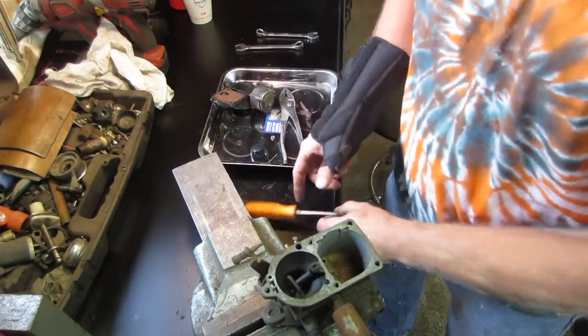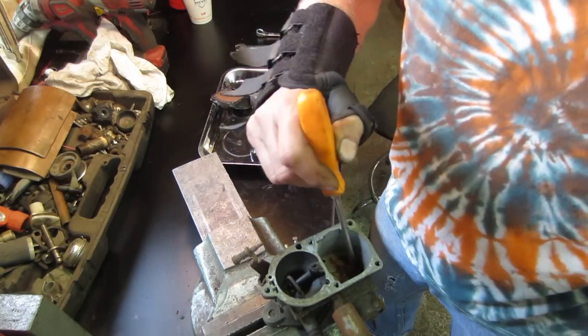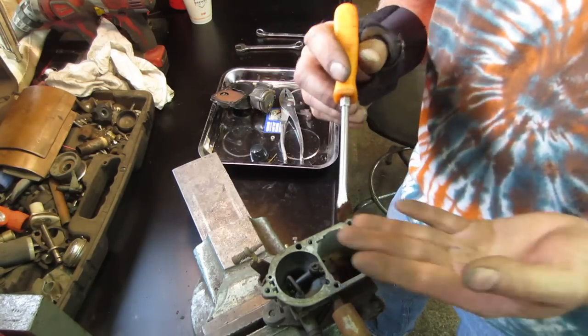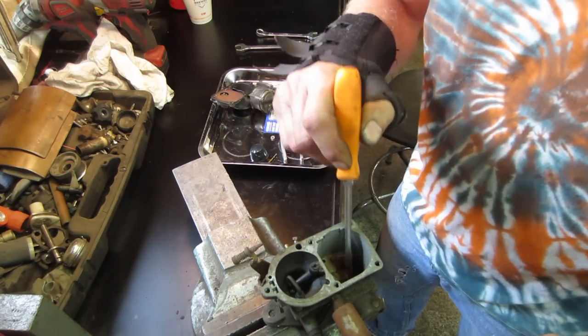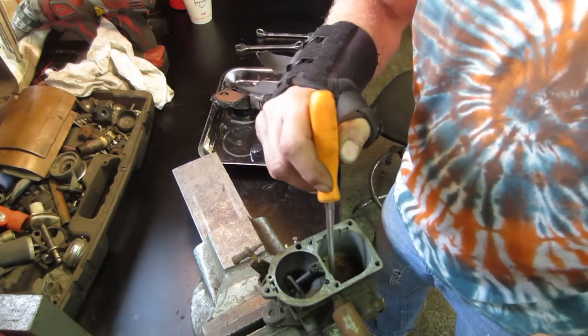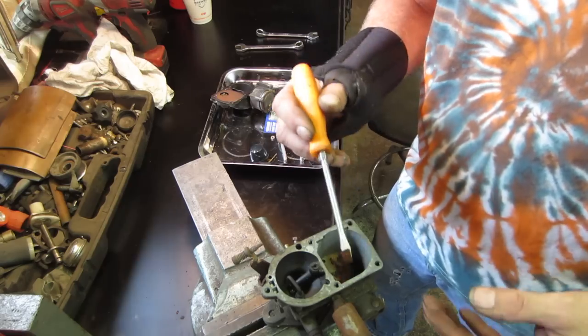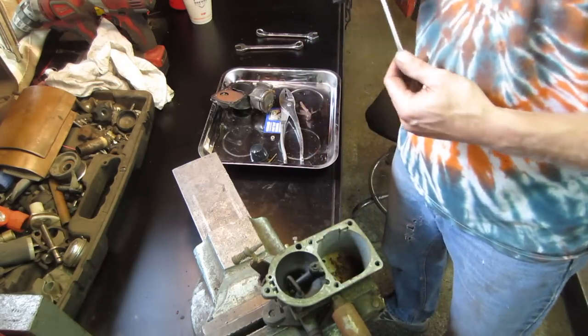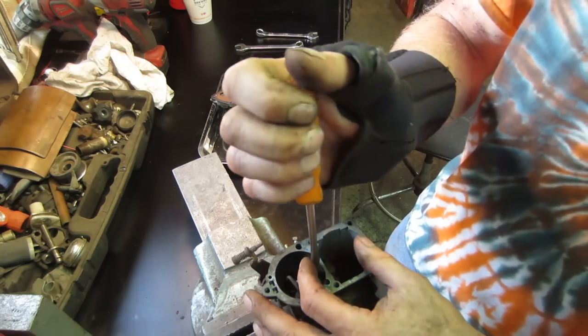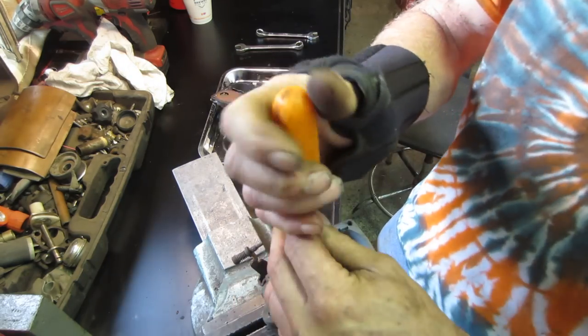Now it's got crud in the bottom, but I wouldn't exactly call that a lot of crud in the bottom. There's your carburetor. So no fuel was going to flow through that very easily. All right, so I'm going to continue to probably disassemble this, and I will soak it in the cleaner. Go a little further.